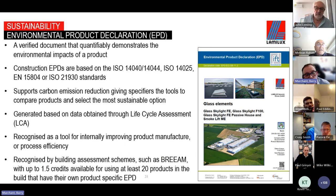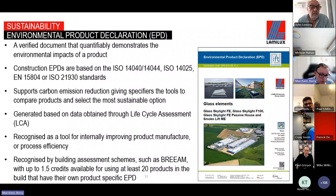So obviously, increasingly, EPDs are used as a verification for sustainability certification systems for buildings, for example BREEAM. They show a standardized environmental performance, and are a way for manufacturers to show transparency and demonstrate that they are looking to improve their process efficiency. They are based on life cycle assessment of a product and are third party verified. The availability of EPDs could result in credits as well. EPDs are available across the range of our products at Lamilux.